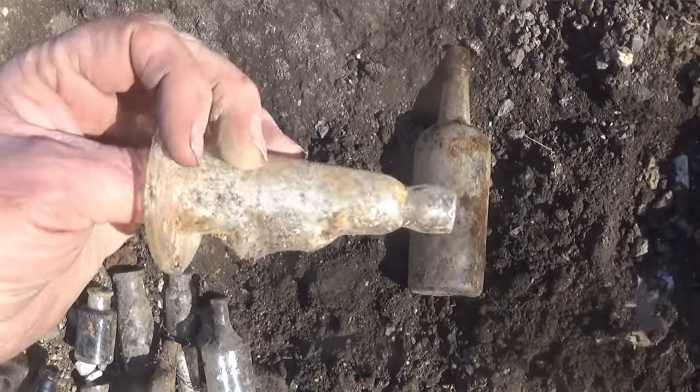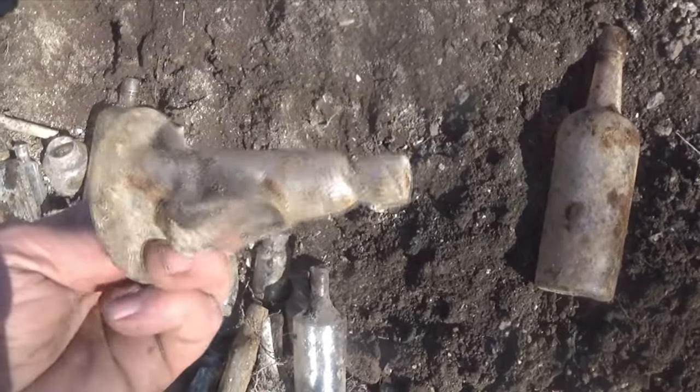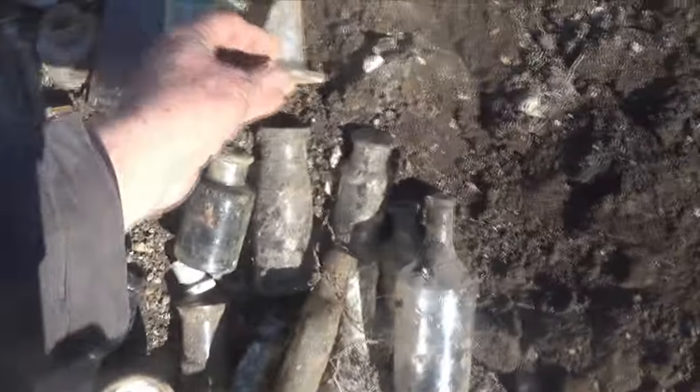Nice cylinder whiskey. No name on it, but oh, she found a breast pump too. Well, part of a breast pump. The bulb is broken off, but that's what that was. It was a breast pump. It's not a glass trumpet.